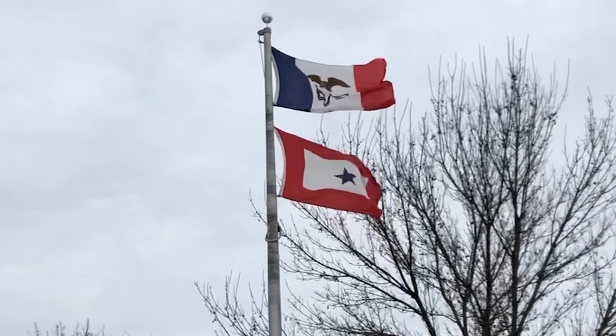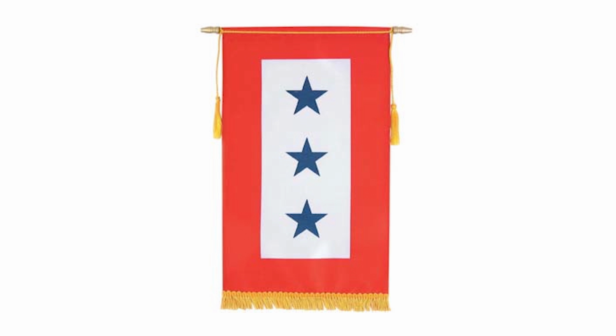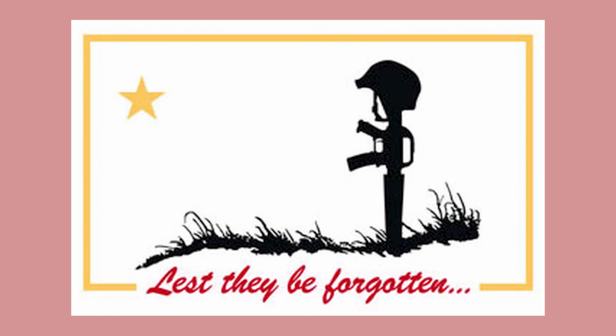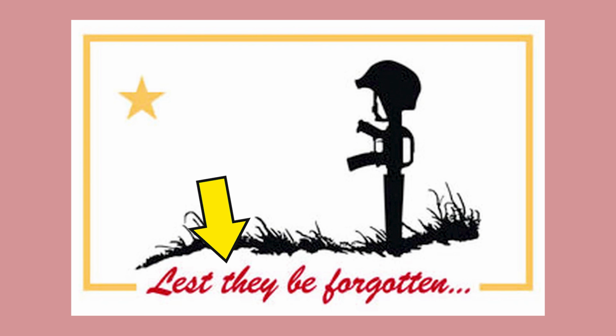Although in my defense, it looks like the blue star service flags are always flown vertically, so the one I saw was kind of a deviation from the tradition. I also see that the number of stars it has is a reflection of the number of military people in that family. Okay, now how about the other one? Okay, so we have a helmet on a gun in the ground, which is what they call a field cross. It's a very famous symbol of military deaths. That much I knew. And there's a gold star here, and it says, "Lest they be forgotten."